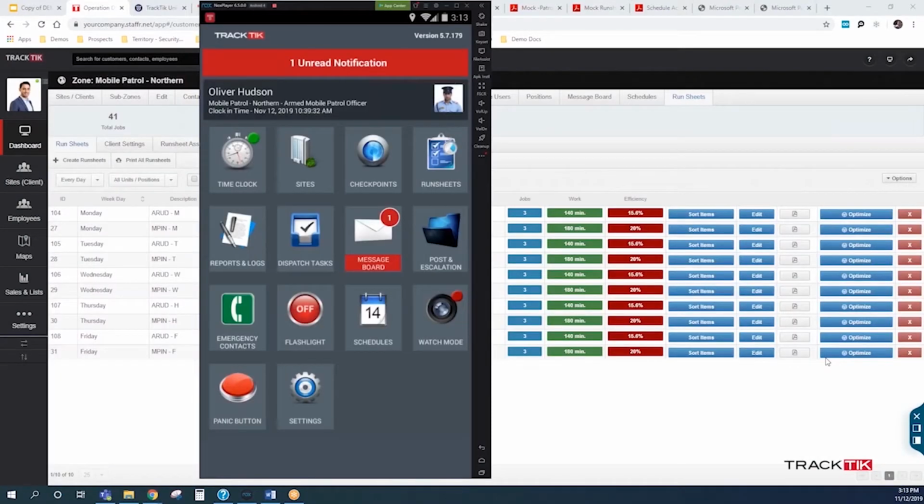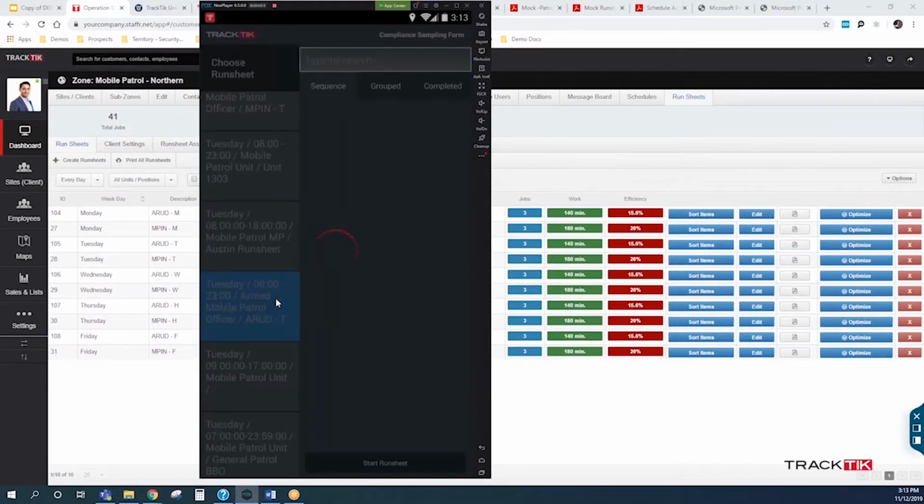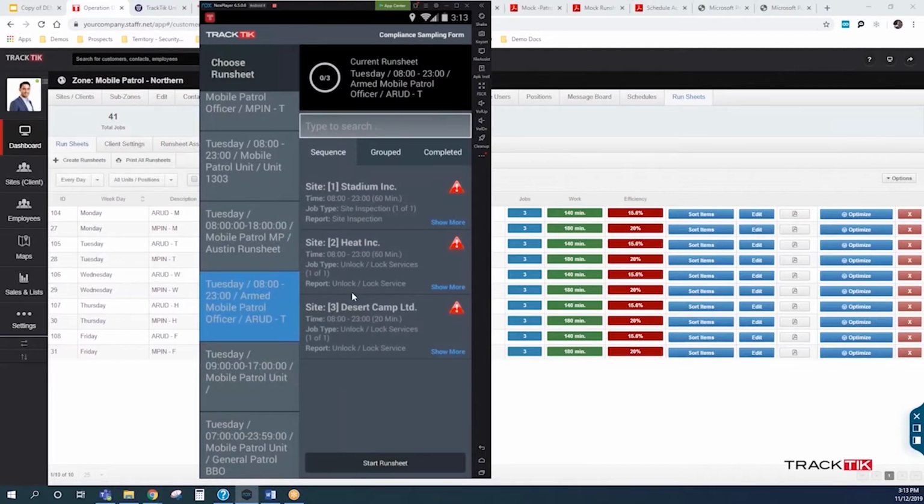A patroller can simply access the TrackTik app, click the run sheet tile, and select the run sheet that they are going to complete. Upon selecting the proper run sheet, the patroller will now be presented with all the jobs they are required to perform.